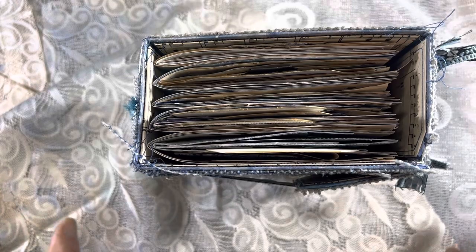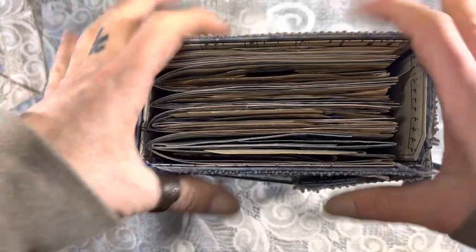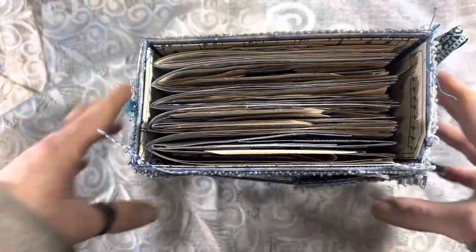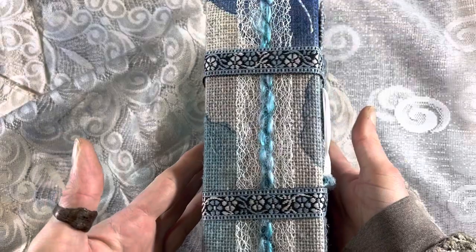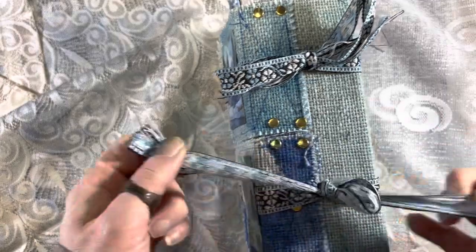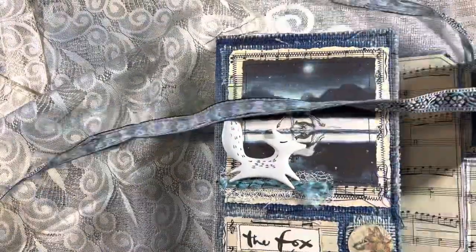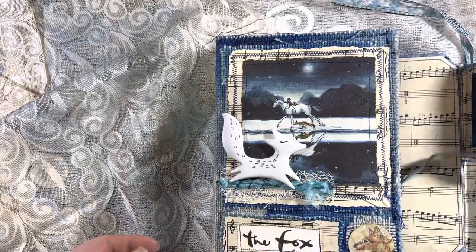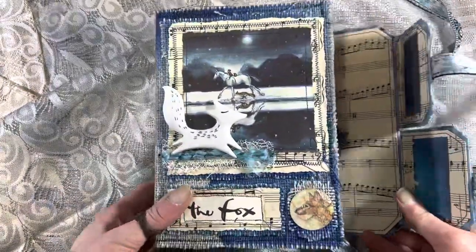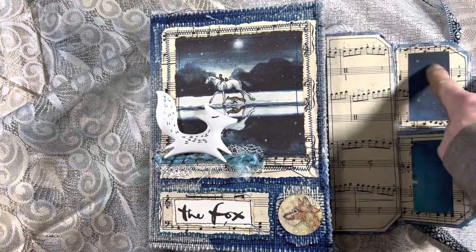This is 5 signatures, and I've been really good because I've kept it square. It's not bulging until I undo it. So this is one end of the spine, and this is the other end. It's got 2 tabs, and if you undo these, the ribbon goes all the way around to the front of the tab, and the tabs open independently. So lots of music paper, lots of bits and pieces from his kit.